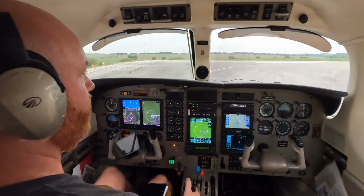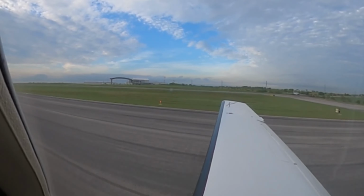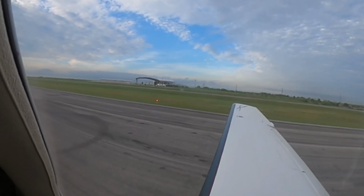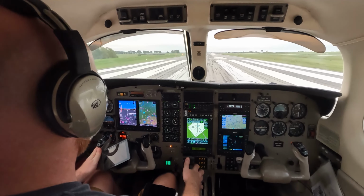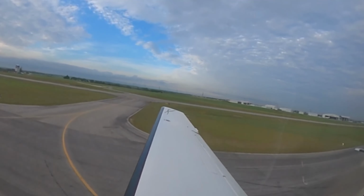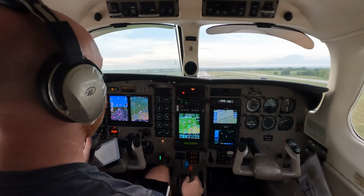All right, let's go. Airspeed is alive. Everything is in the green. Oil pressure's a little high, so we'll watch that, but it looks like it's coming down now. Gear coming up.